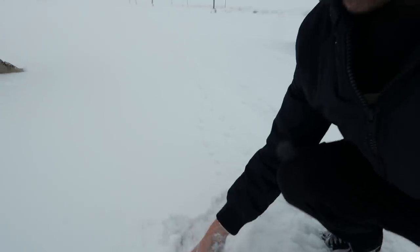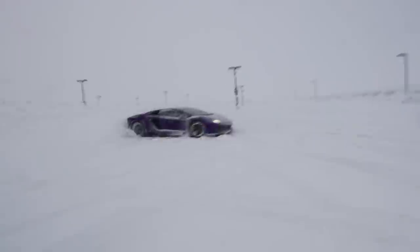We've been waiting all winter for this with the Aventador. It is like the perfect amount of snow. My hands are freezing now. So the only goal, you see these light posts? We want to avoid those. Other than that, let's send it.